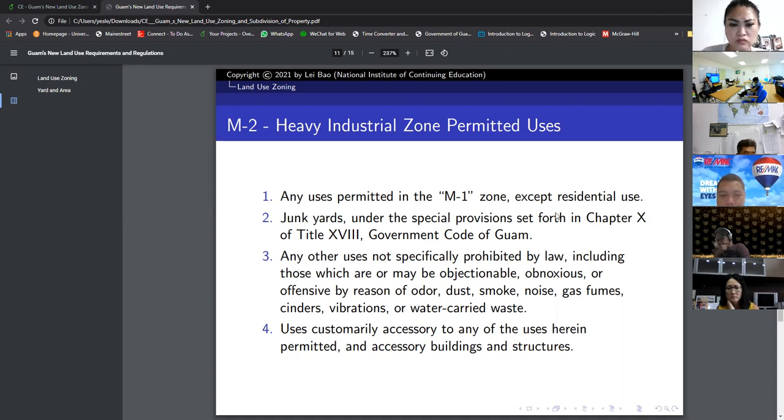Number four, uses customarily accessory to any of the uses herein permitted and accessory buildings and structures. Okay, thanks so much, Joanne. So the tricky one for M2 will be the term number one. Let's see, what does that mean? Any uses permitted in the M1 zone except residential use.